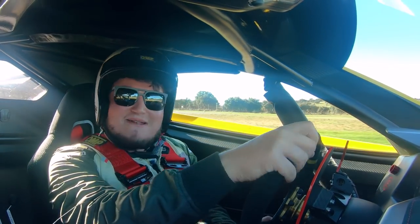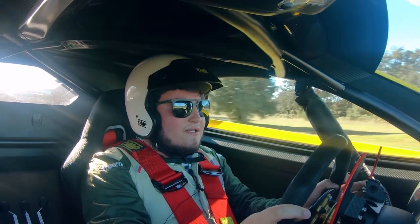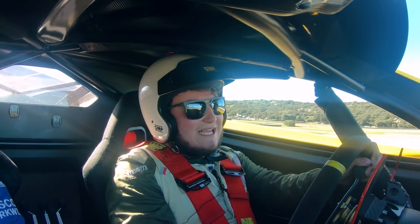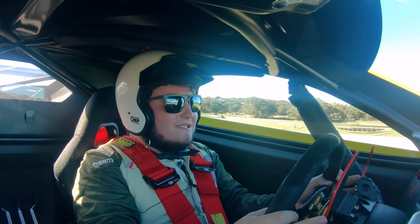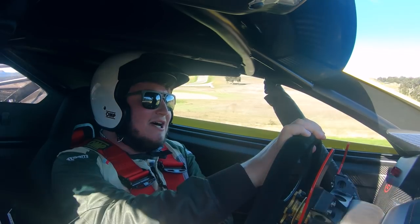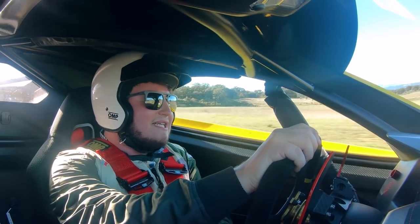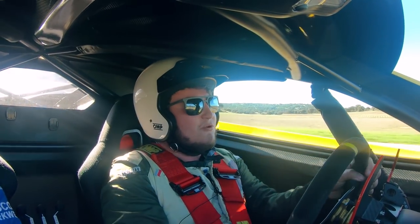And once again, that noise. I know I keep saying unbelievable, but it really, really is. And we're coming into this chicane. The one thing I know about this chicane is it's very tight, but because of the way the steering is set up, it's so precise. It is so precise. And the brakes are responsive, exactly how you want it.